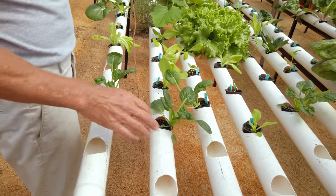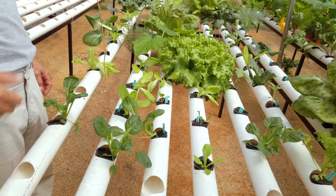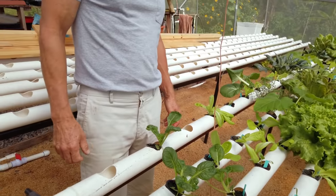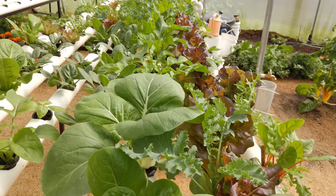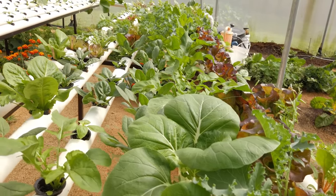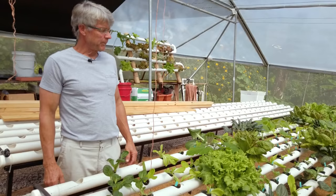And I have a timer on the system so that on a sunny day like this, I want it to be running about once every hour. I'll start to see the lettuce wilt if it runs less than that. But on a cloudy day, it can be less.